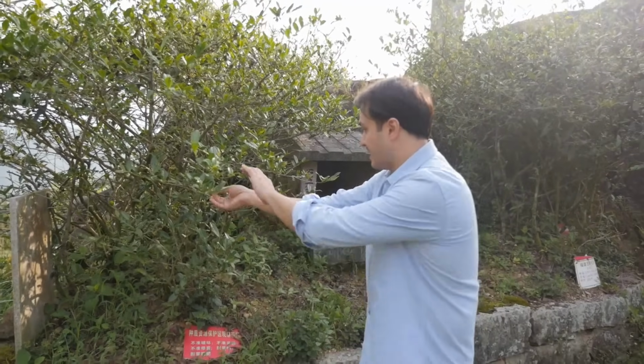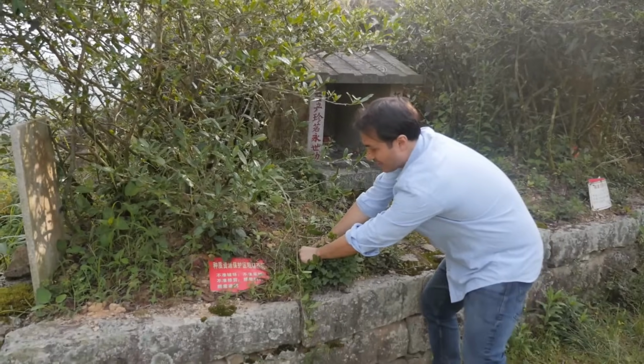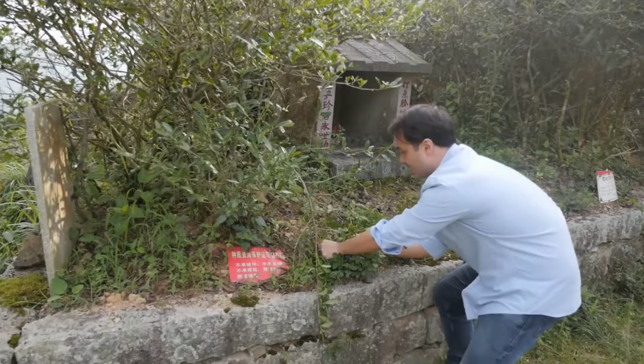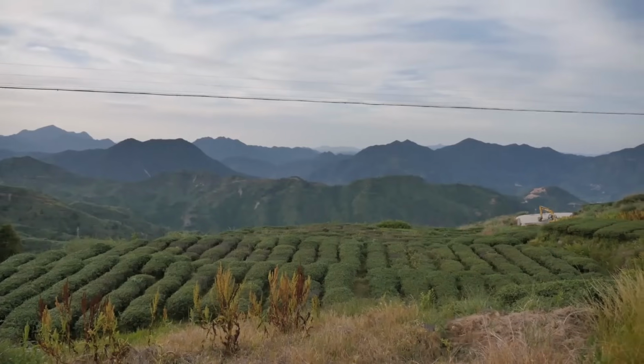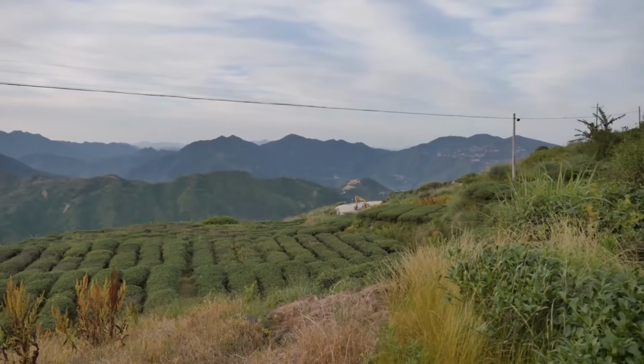So what they did is they take this plant and they put it down into the ground, they bury it so that it starts to create roots, and then this creates another plant, and from there they can take cuttings and then they can graft and graft and graft, and now this area is covered with the Guan Yin variety.